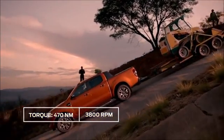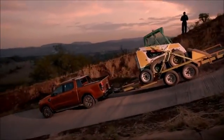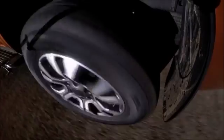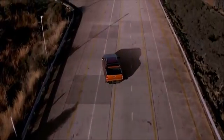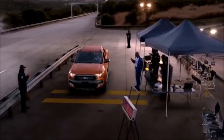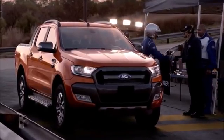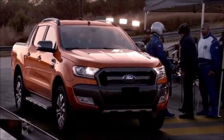The Ford Ranger has pulled more than its weight in this 24-hour test. The 5-cylinder, 147-kilowatt motor and the 6-speed automatic gearbox pull together, and the Ranger conquers the challenge. It's been an endurance test of epic proportions, but for the indestructible Ford Ranger, it's just another day's work. Proof, indeed, that the new 2016 Ford Ranger is built to take on your world.